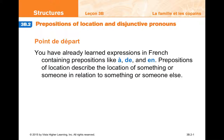Okay, let's talk about prepositions. We have seen some prepositions already before to talk about location. So, for example, à means at. So, à la maison, for example, at the house. Or de means from. So, if you're coming from school, you say j'arrive de l'école, from the school. And en, like en classe, or en ville, and that kind of stuff. So these prepositions describe a location or something that has to do with a place.